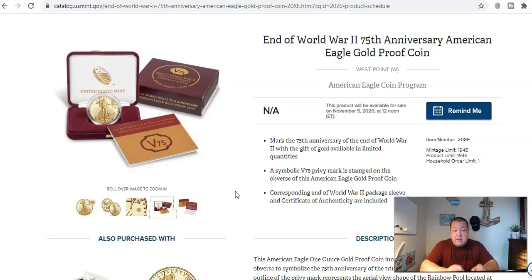I'm telling you, this is going to be the coin between the two that's going to sell out within the first 10 minutes. This is going to be the coin that's going to give a lot of people some headaches and growing pains with having to constantly refresh the screen and all that great stuff. You guys have been through it before, like with the enhanced reverse Silver Eagle last year, which was stupid. But we're going to talk real quick about some of the things that you need to do ahead of the game so that you are good to go, because you are going to encounter a lot of refreshing. That's pretty much a foregone conclusion.